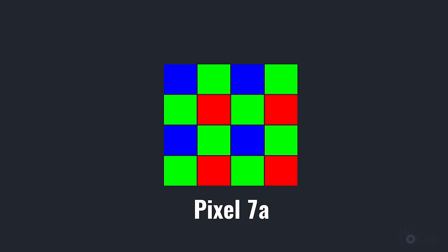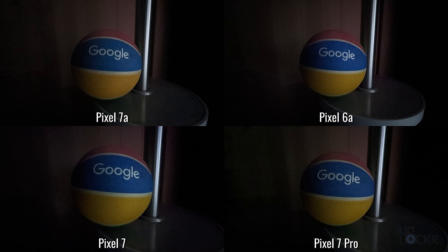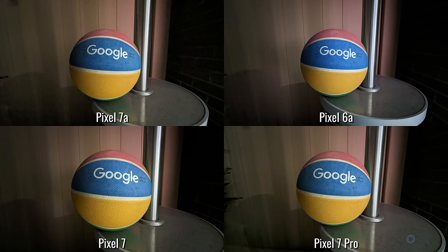Now, besides the main camera, we have a 13 megapixel, 120 degree field of view ultra-wide camera with 1.12 micron sized pixels, compared to the 12 megapixel, 114 degree field of view with 1.25 micron sized pixels of the 6A and the 7. So it's not as wide, and again, with slightly smaller pixels, it won't gather light as well, but it just makes up for it in most situations with night mode lasting a couple of seconds longer.